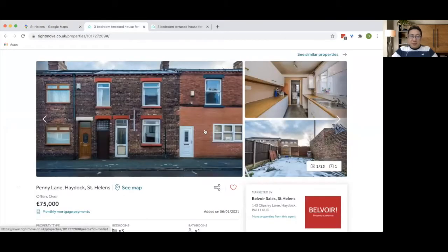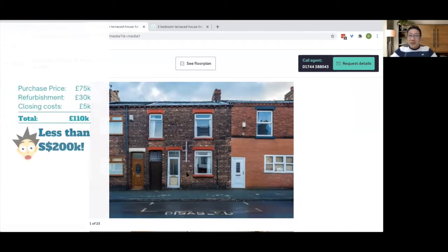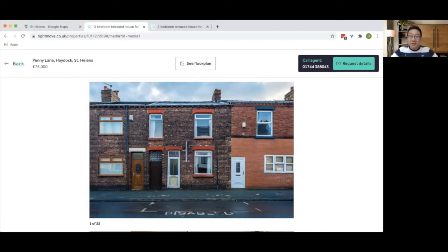So this deal is a 3-bedroom terrace house. It's asking for offers over £75,000, and that is insane. Look at this house here, £75,000, and we're going to put in maybe about 30,000 worth of refurb to renovate the property. So that is probably about 100,000 plus all in, which is less than 200,000 Singapore dollars in cash if you buy this property.